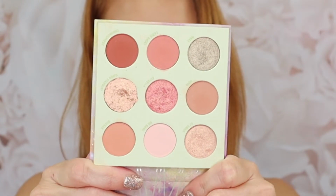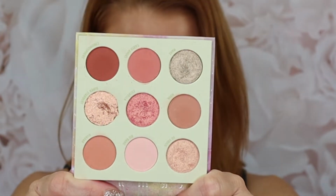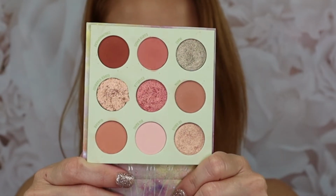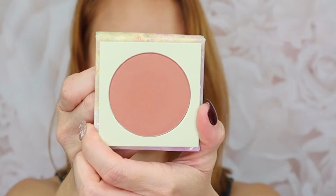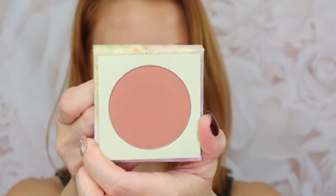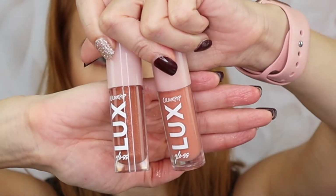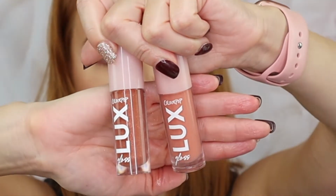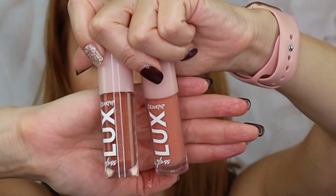This is an up-close view of the She's Got Solstice eyeshadow palette. This eyeshadow palette retails for $14 on Ulta Beauty's website, and you do get 9 pressed eyeshadows. This is the blush called Meteorite, and it retails for $10. These are the 2 lip gloss shades I picked up. This is in the shade Come Through, and the other one is in the shade Overnight. And they retail for $8 on Ulta Beauty's website.